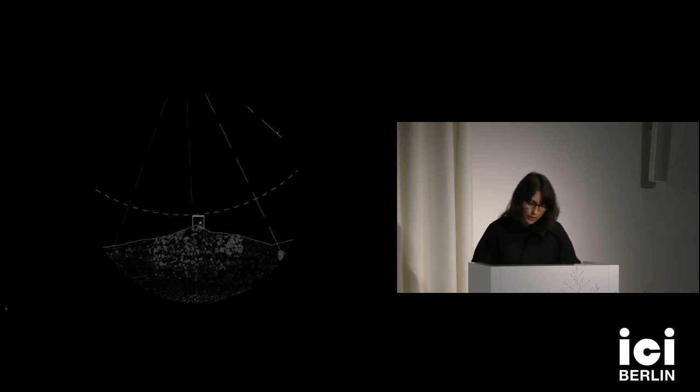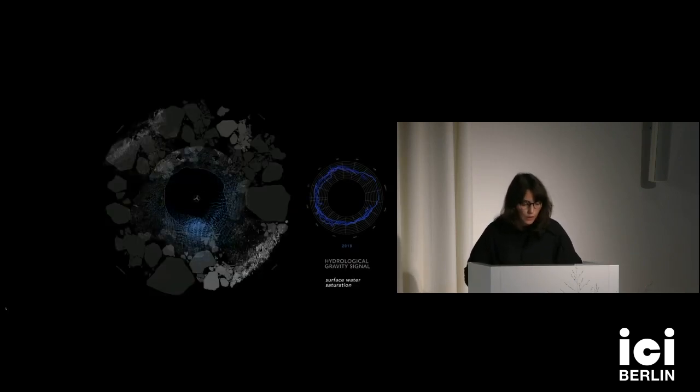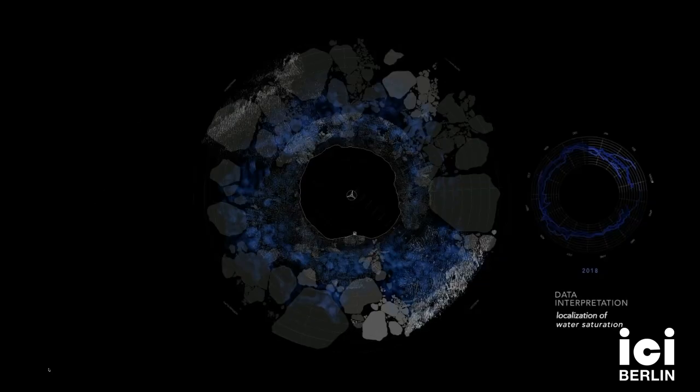There is also a gravimetric station, which is a more sophisticated machine, which records the signal from the water table at depth. But it is also so sensitive that it records other signals, such as the force of gravity of the tides breaking on the seacoast hundreds of kilometers away. So it's like echoes propagating to the continental forest.